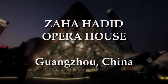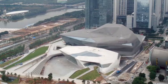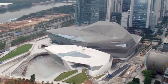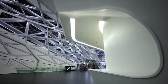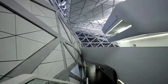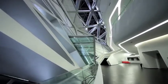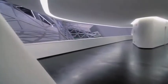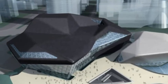Zaha Hadid, the Iraqi-born architect, designed a fabulous opera house and, in a separate building, an all-purpose theater in Guangzhou. She took as a theme for the buildings boulders in the nearby Pearl River, but I would describe them rather like stealth bombers. I mean, they are very futuristic. The theater is all white. The opera house is completely sheathed in black stone.